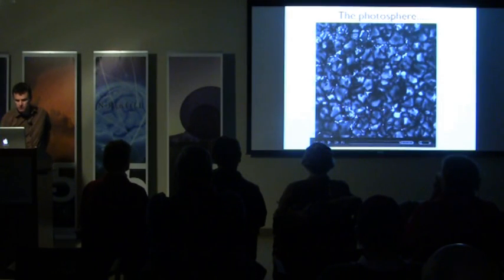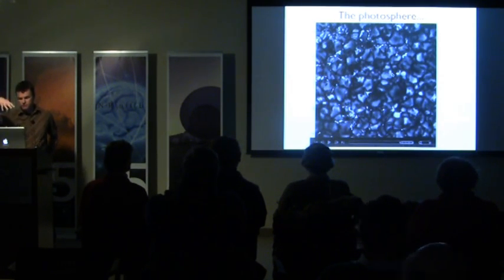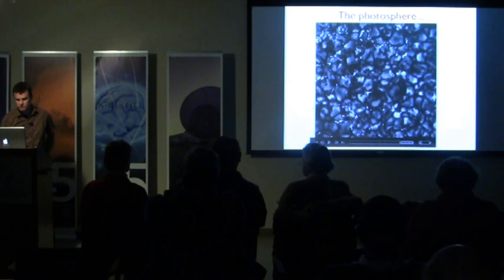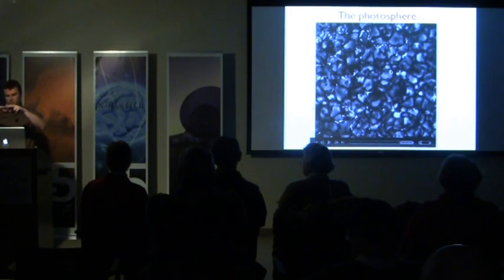What you can see here is essentially these convection cells, these bubbles of plasma that bring the energy from the interior of the sun to the surface, radiate most of the energy when they're at the surface, and that's why we can see it with our telescopes. And that's these bright cells. And then the dark rings around them are what we call the intergranular lanes, where the plasma actually is cooled down and falls back down.